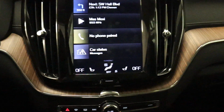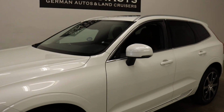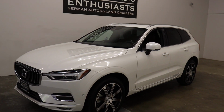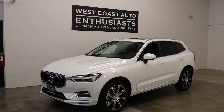I mean, they make nice cars. They've always made good cars. Just now I feel like they look like they belong in the luxury car market. And we've sold a bunch of these XC60s and XC90s to people. We've been buying hybrids. This is one of the first non-hybrids we bought. And everybody that's bought those has been really happy with them. We've had the same opinion and feeling about them.